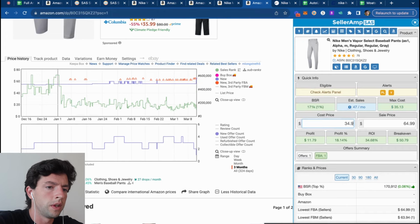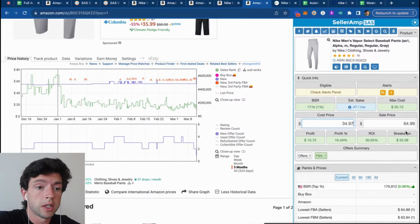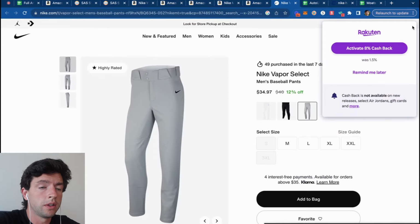So let's see, 34.97 here. We can see, that's not bad, honestly. 10 bucks profit, 30% ROI, not including the 8% cash back. We're going to get on that too right here.